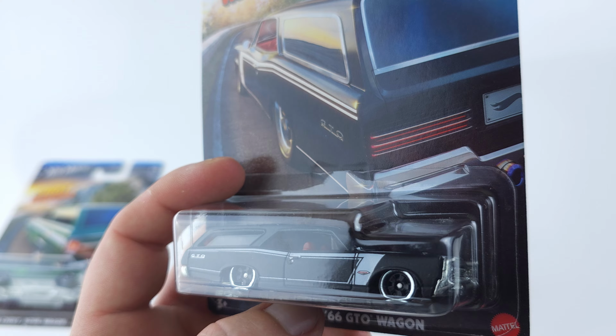This is the 64 Chevy Nova Wagon. Pretty cool green color. And lowered.